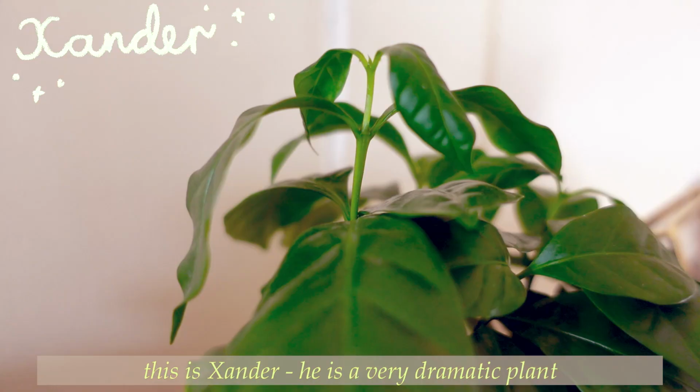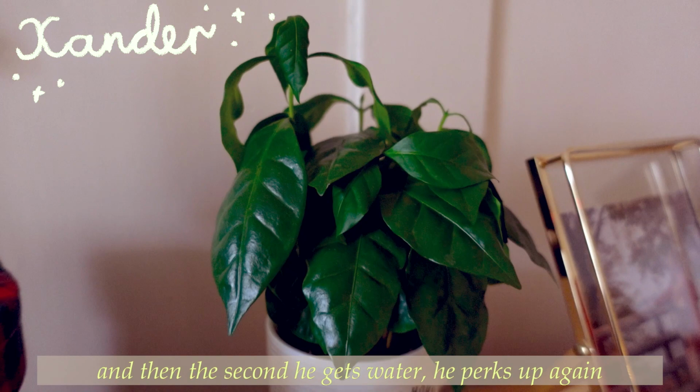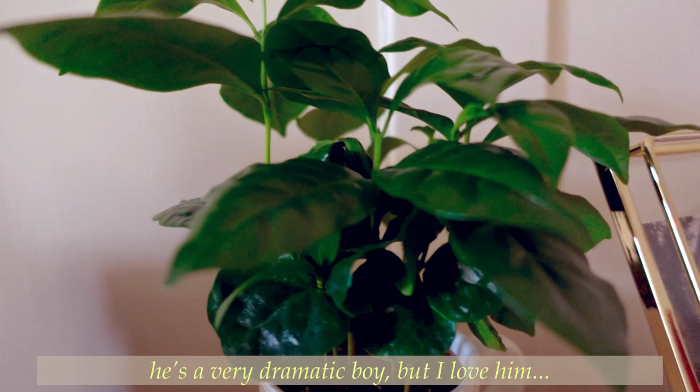This is Sander. He is a very dramatic plant. He will wilt the second he needs water, and he'll look really dramatic and sad, and then the second he gets water, he perks up again. He's a very dramatic boy, but I love him. And then I just have some pictures.